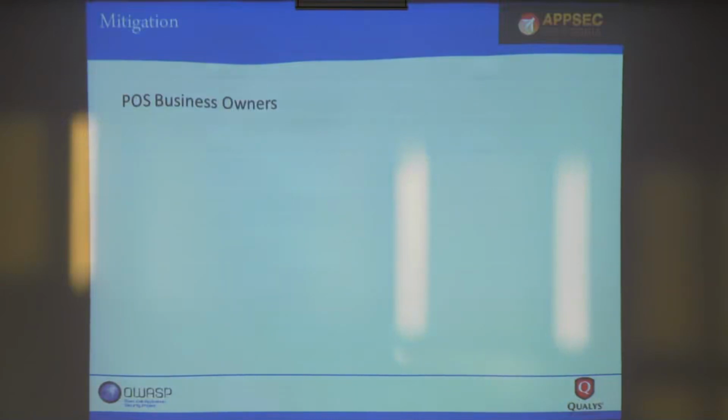Last few things that we will end up with is how do we mitigate these issues. So what can POS business owners do? There are a lot of changes coming in the US now.